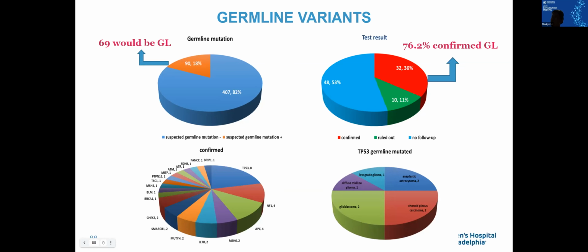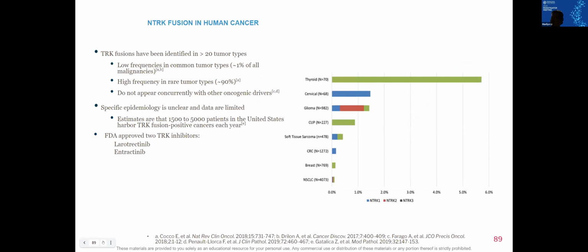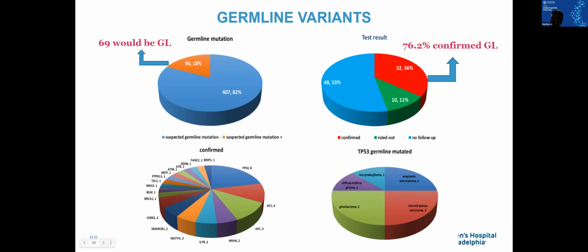Diving into what are the genes that are mutated as germline in brain tumor patients, TP53 took the gold medal, followed by NF1 and APC. The last pie chart just shows you what the brain tumors with the germline TP53 mutations are. It's pretty diverse. So I'm going to switch gears to talk about how genomic profiling drives precision cancer care.